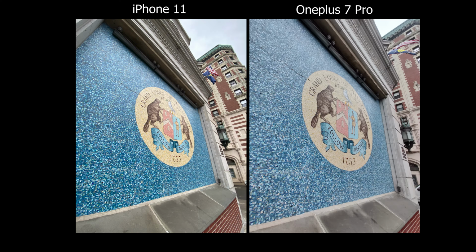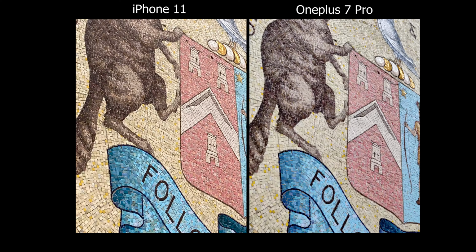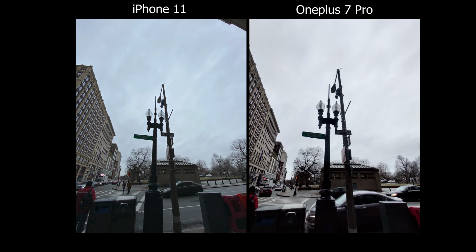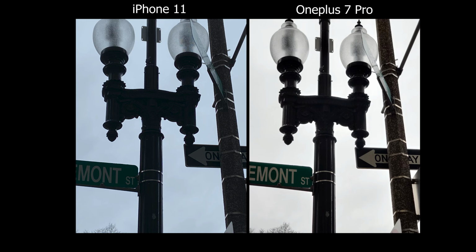Now going into the telephoto lens area with the OnePlus 7 Pro, comparing these two side by side, it's not a huge difference. Yes, the OnePlus 7 Pro telephoto lens may be a little bit cleaner and sharper, but to be honest, I'm comparing it to also the Honor, the Huawei, and the Oppo telephoto lenses, and from my experience, the difference between those are way bigger than the one from the OnePlus.